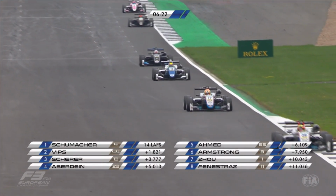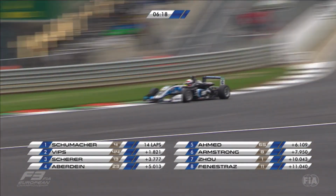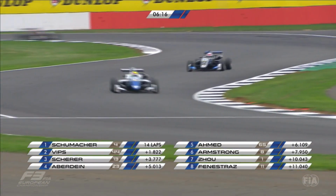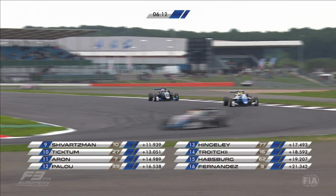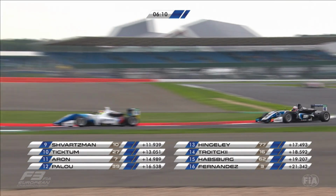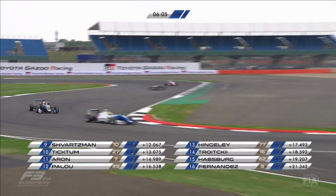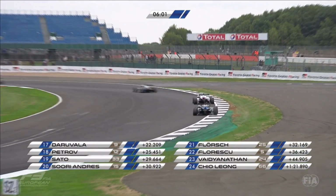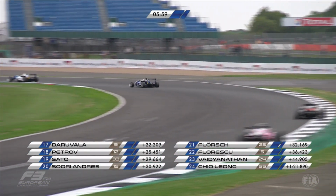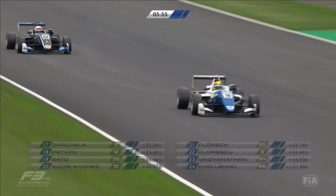Past the pits once again goes this long train of cars headed by Mick Schumacher. The gap had been over 2 seconds, remember, a few laps back, and he's 1.8 seconds now. Last time around, 3/10 quicker was Vips than Schumacher. Ferdinand Habsburg having a frustrating season. Race winner last year, led the Macau Grand Prix, or nearly led the Macau Grand Prix. The last corner, made that dive into the wall, but he's shown pace. But this year it's been a difficult season for Ferdinand Habsburg.